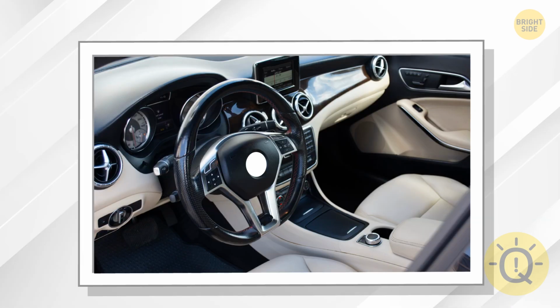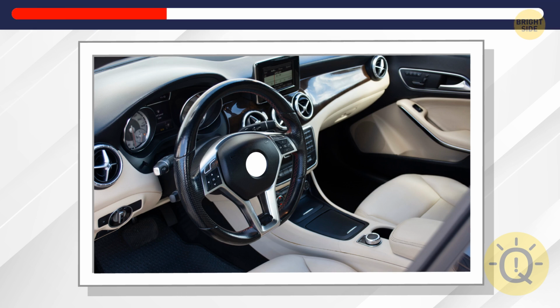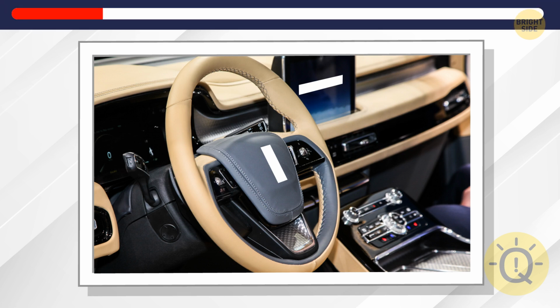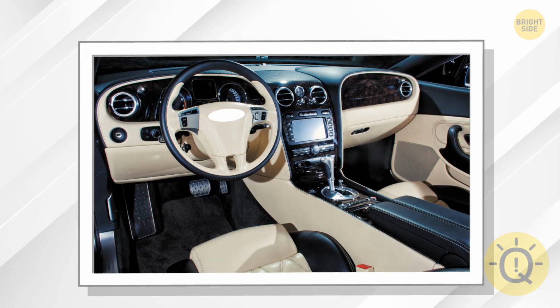Okay, let's see something fancier. What do you think? That's Mercedes-Benz. Okay, next one. Can you guess? That's the interior of Lincoln Aviator. Yeah, I know, it was pretty impossible. I warned you it'd be hard.